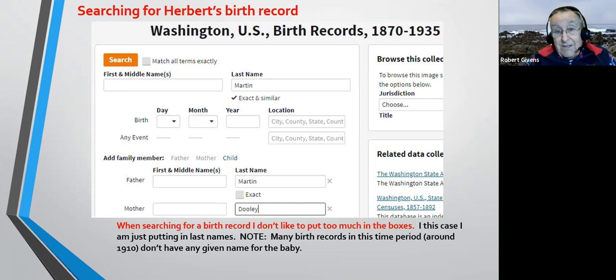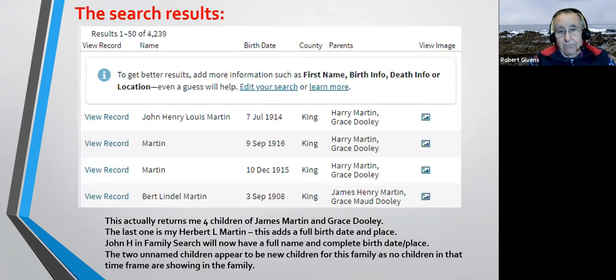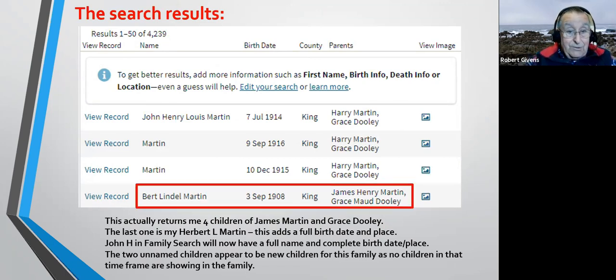And generally, that's about all that's needed to get a good answer. Now, I can try other searches, but this is honestly the search I tried, and this is the result I got. I got 4 hits, and they're all children of my ancestors, even though the father's first name varies in the last one there. And in fact, see, that last one's Herbert. And there's a real switch that I haven't seen before.